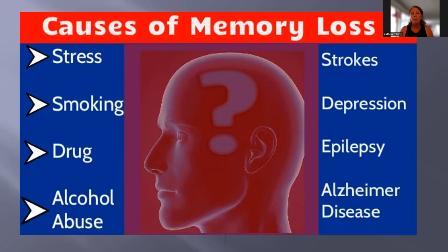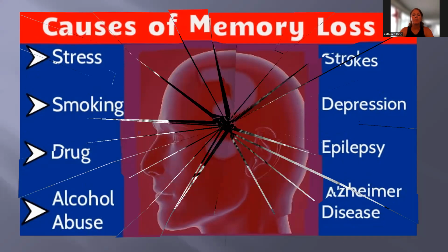Strokes. This is a big one. Depending on how long it takes for them to resolve the stroke or to resolve the clot or to decrease the bleeding. When we talk about strokes, we talk about time is brain. The quicker we get a stroke victim treated, the more chance we're going to preserve more brain cells. Depression left untreated can actually be a huge cause of memory loss. Epilepsy, every time there's a seizure, there's potential for brain cells to be killed off. And Alzheimer's disease, which we'll talk about, is just one form of dementia, but it is the most broad illness under the dementia umbrella.